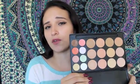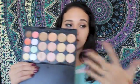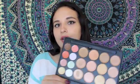It was about $17, which I thought was really great for a cream contour palette, especially for all of the colors that it brings. Definitely if you're trying to be a makeup artist, I think this would be a really great idea because it has all kinds of shades for all kinds of skin tones. Plus it has all of the color correcting shades for if your client has acne or redness or rosacea or something like that. You can definitely cover it up with this. Definitely I think this is a really good palette.